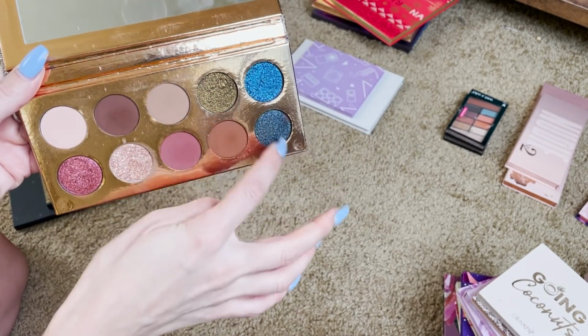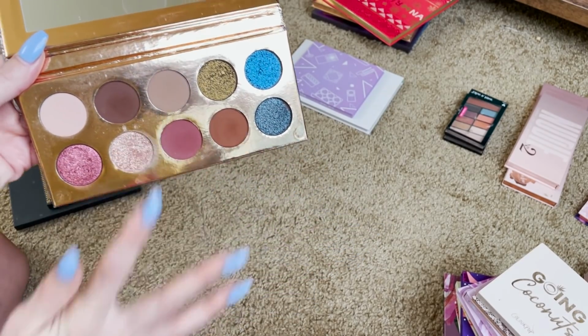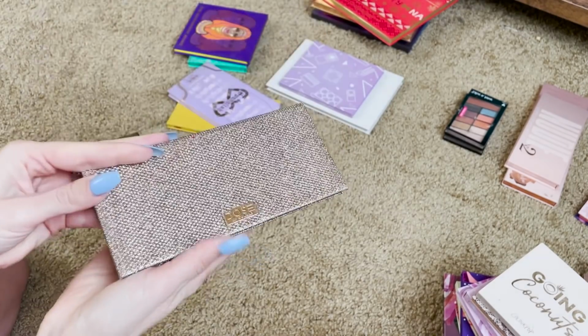Amazing. The blues I don't really reach for, once again, like I just don't wear blue eyeshadow. But all these other ones I wear and I love, so I'm definitely gonna keep this one.